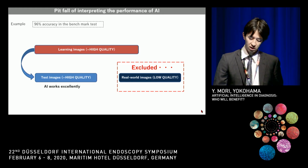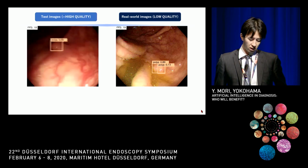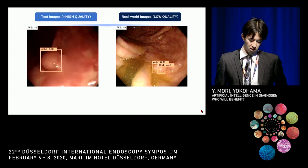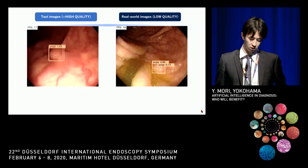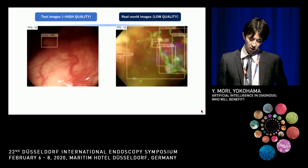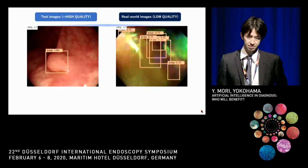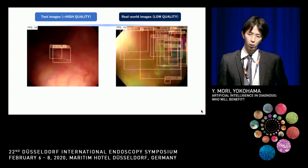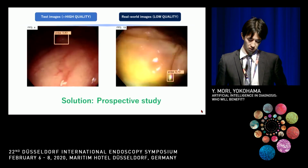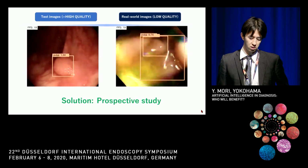Let me explain by using videos. The left one is a very high-quality video. In this kind of video, AI can detect a polyp with almost perfect accuracy like this, because there's no stool, no colonic fluid, so very, very high-quality images. But if you look at the low-quality image, it can provide such a crazy output, which apparently is useless. So how can we evaluate the true performance of AI? The answer is very simple: to do a prospective study or randomized controlled study. This is the answer to this challenging question.